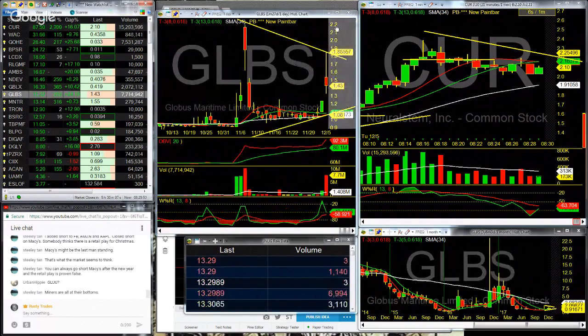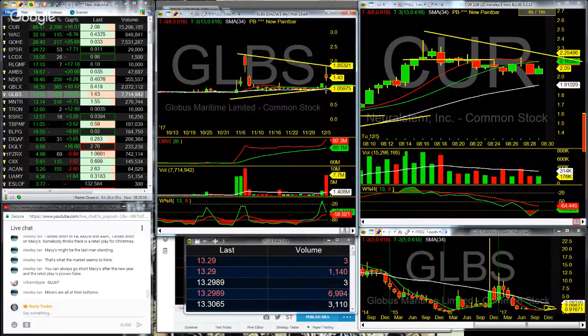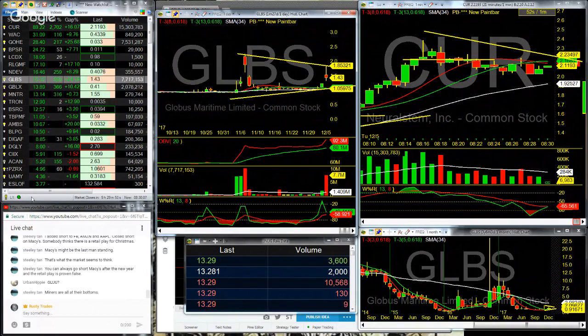This lower high is bothering me, so I'd keep a watch on this for maybe a support buy at $1 instead of trying to make it run. Doesn't seem like it wants to. It made a lower high pretty definitively.